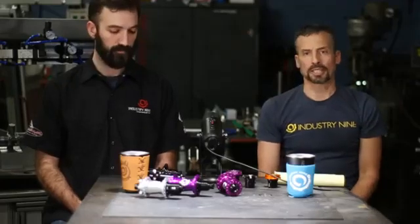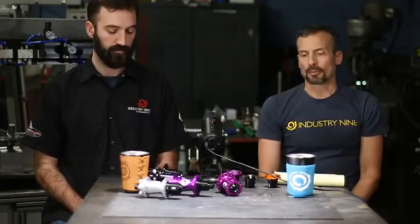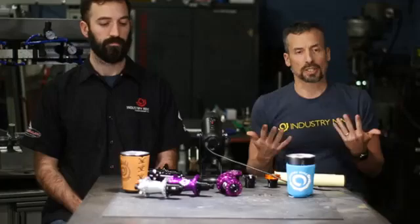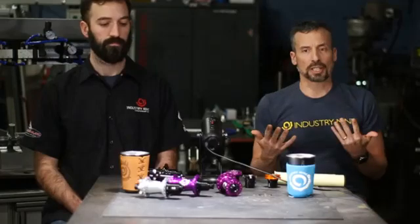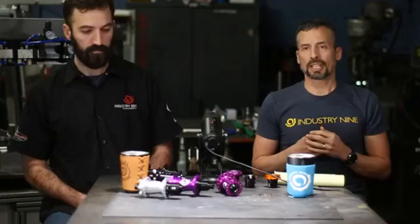And obviously one of the factors with the 101 was really targeting price. The Hydra technology is very expensive for us to produce the drive mechanism. So with the 101, we obviously wanted to take what we learned during the development of the Hydra in terms of reducing the overall loads in the system and improving durability. But the main goal with that project is trying to bring Industry Nine technology down to a price point that is accessible for a broader range of riders.